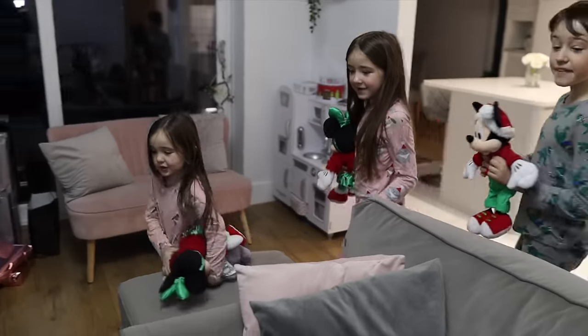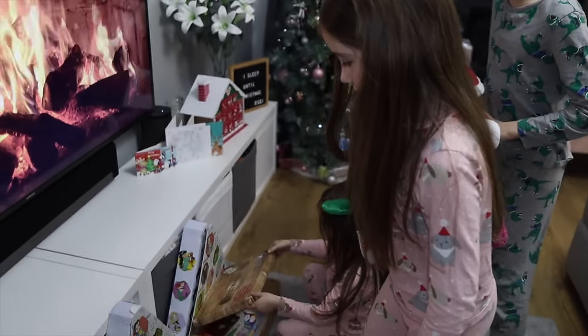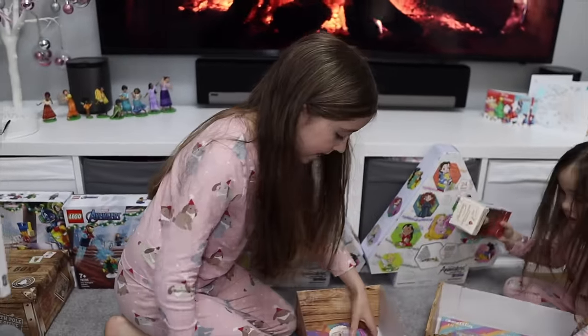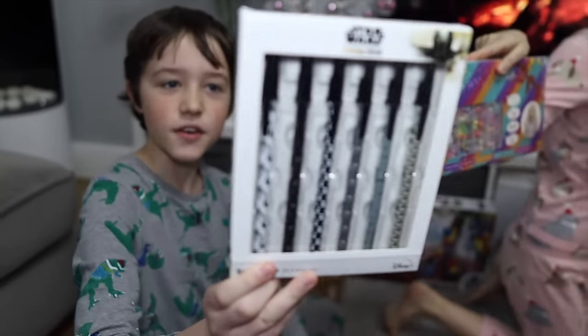Oh, Christmas Eve boxes! Is there a note? It's this one. This is my one. So, it's chocolate. Mandalorian pen. Oh, wow. What have you got? Bracelet making kit. I got Mandalorian pens.